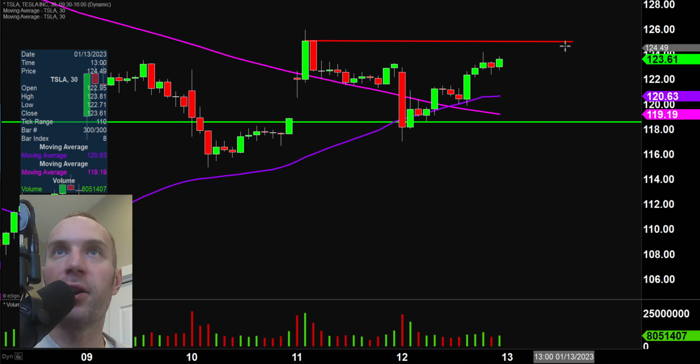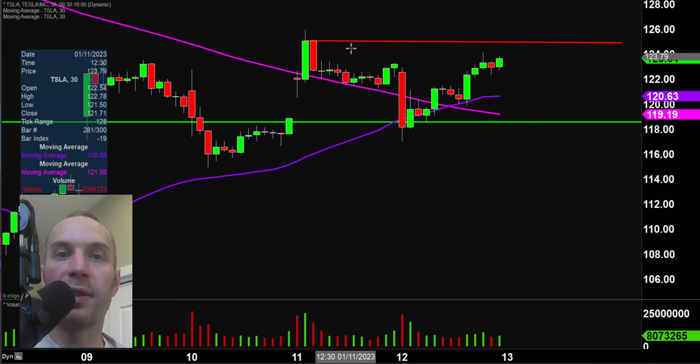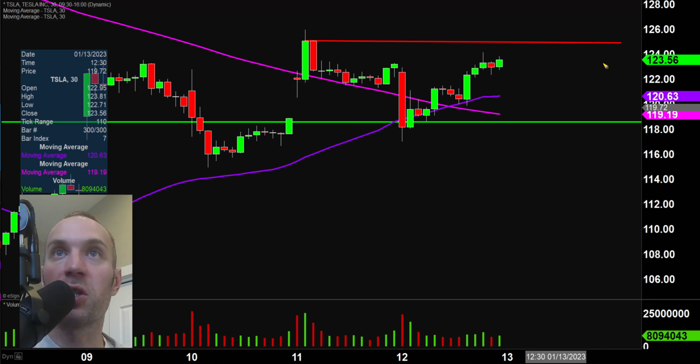But more of the story here is that both the levels that I talked about previously still do pertain. So you have the top of this channel resistance up here at 125. You have the bottom of the channel support down there around 118.50. So it just remains the question of, who's ultimately going to win out? Are the bulls going to win out with a break to the upside? Are the bears going to win out with a break to the downside? All that remains to be seen.